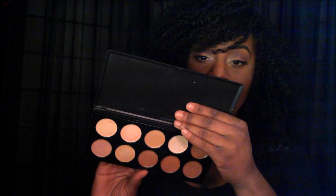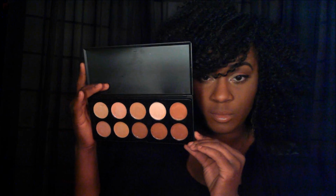So she said, go on the site, pick a palette, and we'll send it to you so you can review it. So instead of getting an eyeshadow palette, since I have so many eyeshadows and eyeshadow palettes, I decided to go for a concealer palette that I had been wanting to try for some years now. I just didn't feel like ordering it. So I got the 10 color concealer palette, camouflage palette by Sedona Lace, and here's what it looks like.